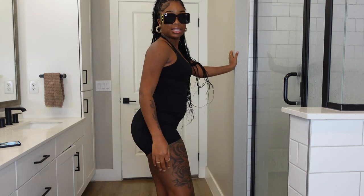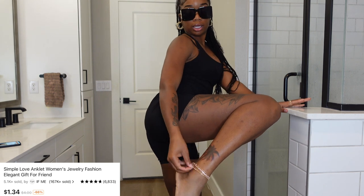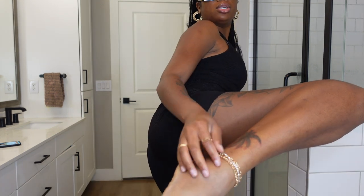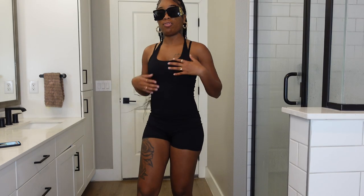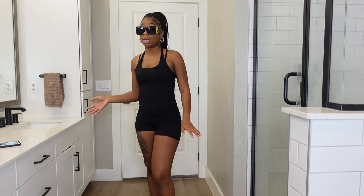But this anklet is from them. It's from Temu right here. This anklet, it's so cute. I'm gonna get closer to it. This really cute heart anklet. So cute. But yeah, this definitely gives a summer vibe. Summer or spring. You know, sometimes in the spring, they have the really hot days.